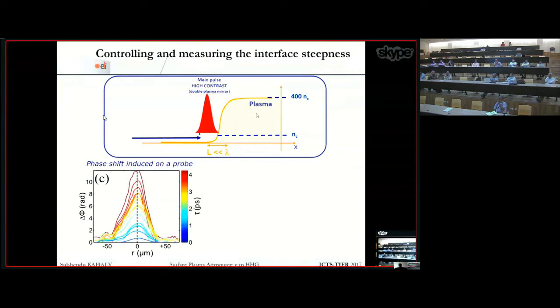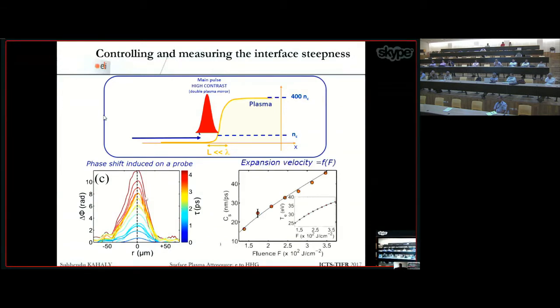And of course, you can characterize this using an interferometric technique. We used Fourier domain interferometry to encode the plasma expansion in the probe light. So you encode the plasma expansion speed in the probe light, and then you can make a study with fluence, how the speed changes, in order to derive the scale length of the plasma.